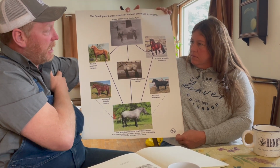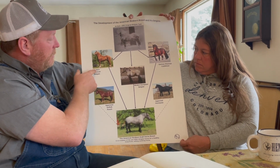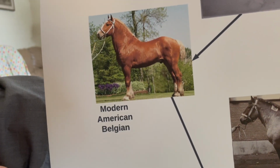They used to use a Belgian name, and the Americans, well, the Americans have gone this route. The hitch horse, long legs, shallow body. It's about action, and that's fine.